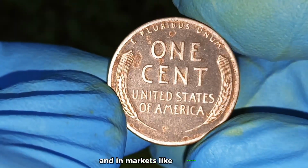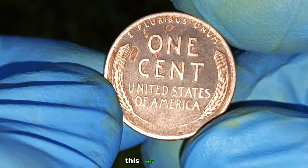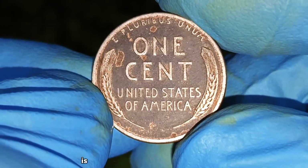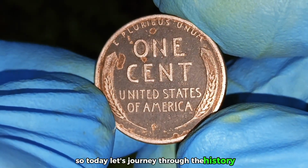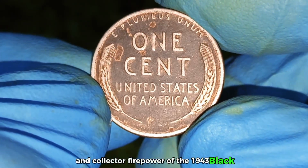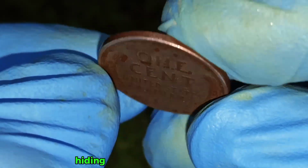And in markets like Australia, where demand for rare American coins has surged dramatically, this very penny, especially when found in its rare black-tone condition, is commanding astonishing premiums. So today, let's journey through the history, design, value, and collector firepower of the 1943 black steel wheat penny, and discover why it might just be the million-dollar miracle hiding in your coin jar.